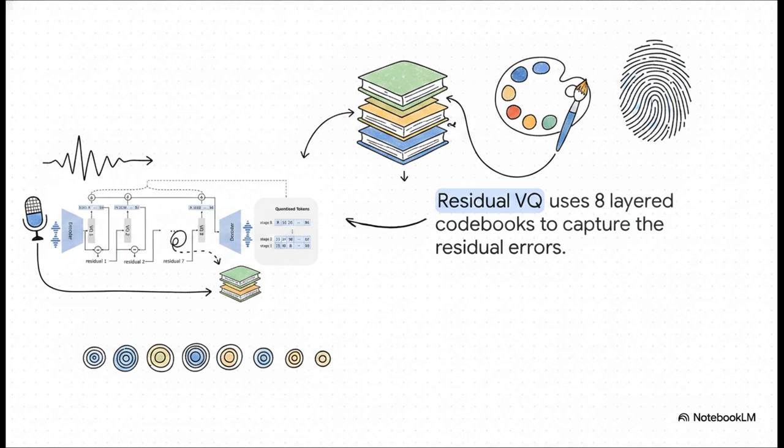See, after we pick the best match from the first codebook, there's a rounding error, a slight difference between the original sound and our matched code. We take that leftover error, that residual, and pass it to a second codebook. Then we take the error from that and pass it to a third, cascading all the way down through 8 layered codebooks. The first code gives us the broad strokes, and the subsequent codes dial in all those microscopic acoustic details.